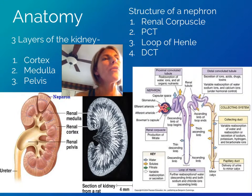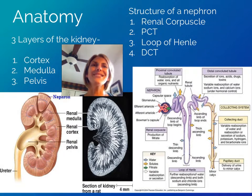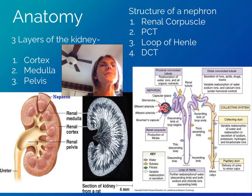Okay, over here we have the nephron. The nephron itself is in the purple. And then you have the collecting duct over here in the yellow. Just technicalities, I guess. You have the renal corpuscle, which is made up of the glomerulus and the Bowman's capsule. This is where filtration is occurring. This is going to show up on the next slide, so I'm going to talk about the filtration process next.